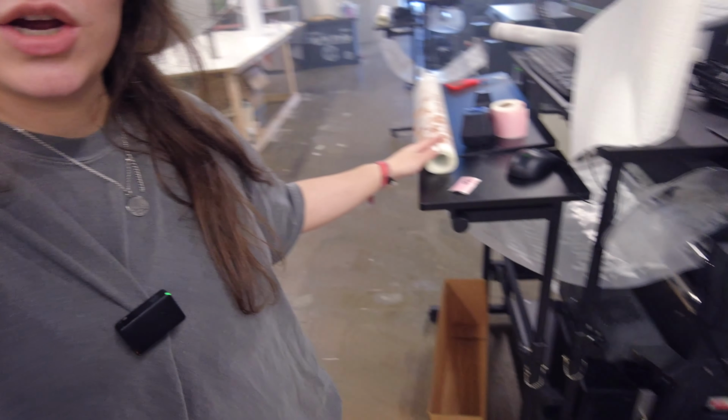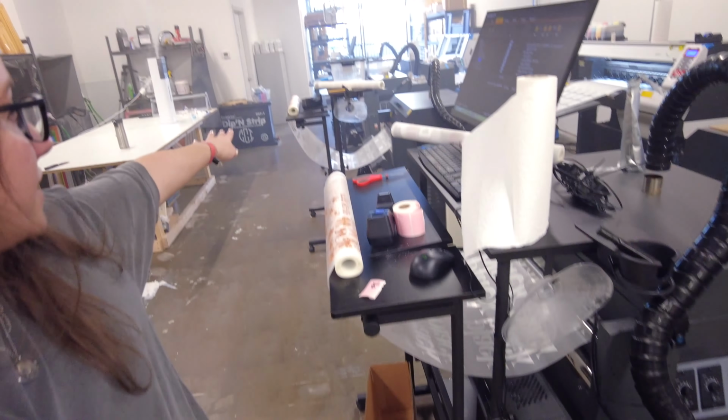So we are printing right now. This is one order, that's another, and then printer number 4 over there has a different order. And then Alex is just starting to test printer number 1. He did say that he put some Last Chance clog buster into the print head to try to get this out.